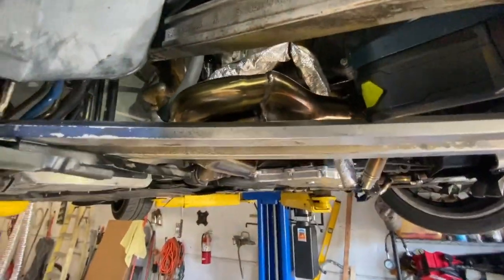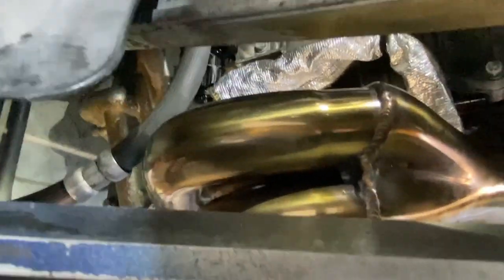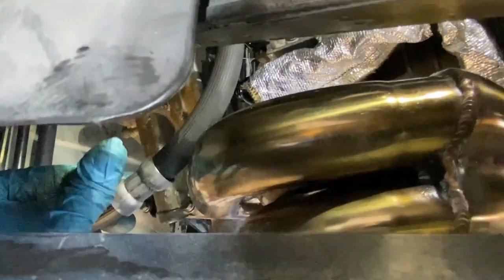Now that it's a little cleaner and a little more organized, I can show you. Before I couldn't really film too much because there was too much of a mess. So this line was touching that header, and as you can see, it burned a hole in it. I can't get the light. So yeah, that's what happened.